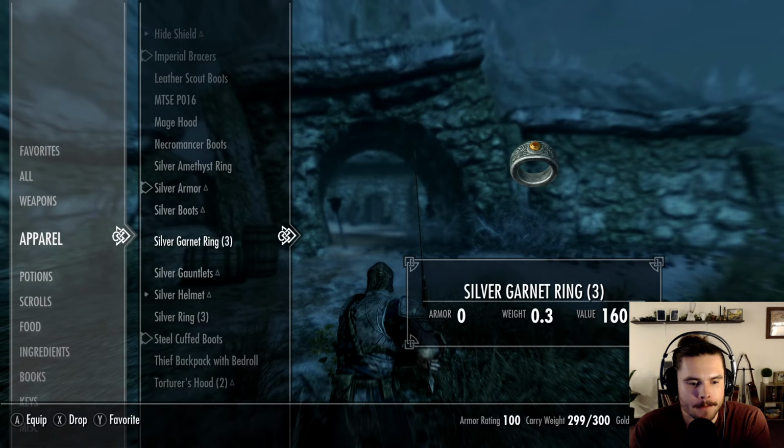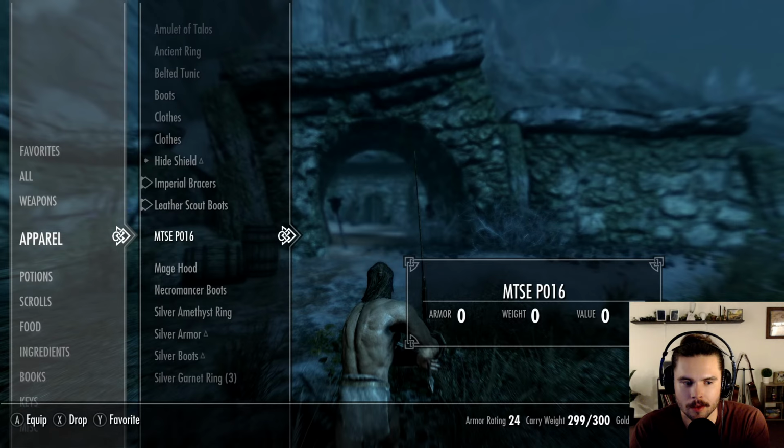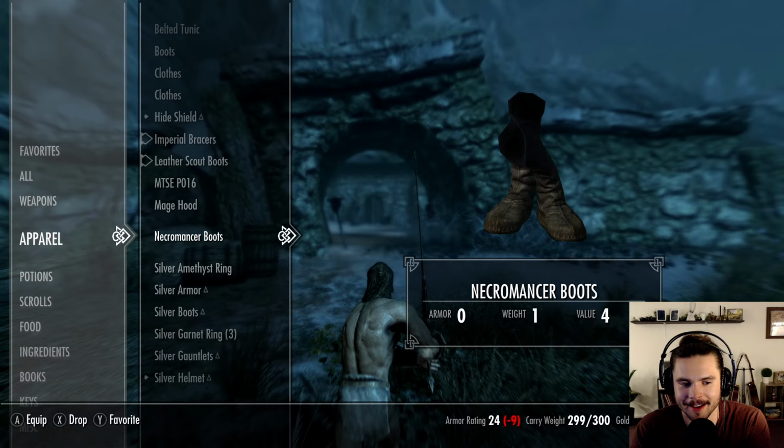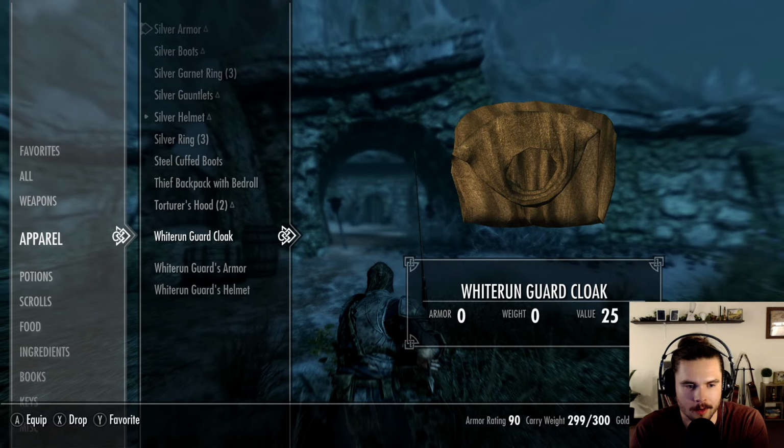Also, instead of the steel boots, I think I want to wear the leather ones, just because they're from the Anniversary Edition. I don't know what this is. Okay. That's a mod thing, I think, and I have no idea what it's from. This might be the only armor I have, unfortunately. So, I didn't think that through. I'm not going to wear white run guard armor. That's dorky.